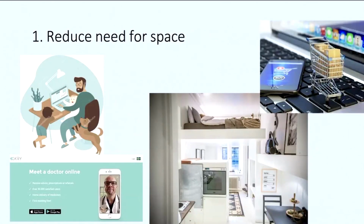Well, the first step is about reducing the need for space. And digitalization has opened opportunities to reduce space for some activities that are done digitally and no longer require any physical space, such as banking, e-commerce, healthcare, certain educations, streaming services like films and music, but also stores reduce their space and have smaller showrooms to display their goods and the customers buy online, and the distribution of goods is done directly from the warehouses.